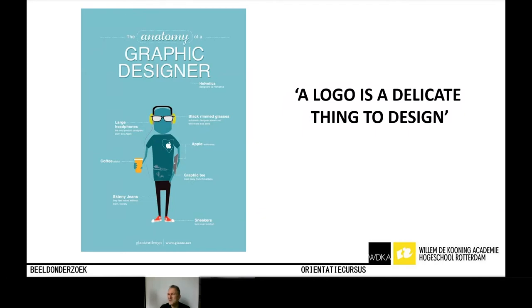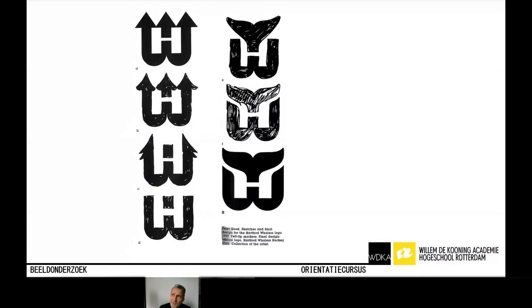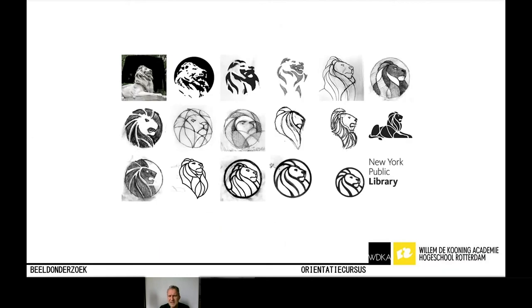Now, logo designing is very delicate stuff. Why is that? Well, a logo is the representation of, let's say, the core identity of a business. And you may understand that it is quite difficult to have in one first drawing the, let's call it, DNA captured. So you see, there is a bit of a path to go before you actually reach the core of that. For instance, here, the logo for the New York Public Library, obviously they have a statue standing outside, and you see all these different stages and all these little details that are altered in order to get the real DNA of what you are looking for.